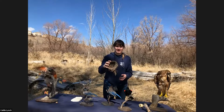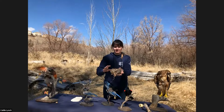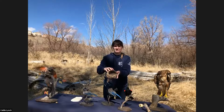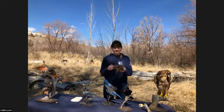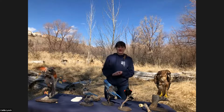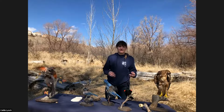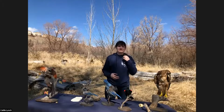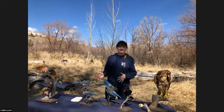They are a monogamous pair, and they will create a really rounded nest with mud, sticks, different grasses and whatnot. And they will either nest on the ground or up in trees. And they do 3 different nests per year. This is in order to ensure their success, which is why we have so many robins, because they are very successful breeders.